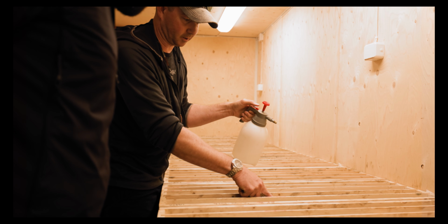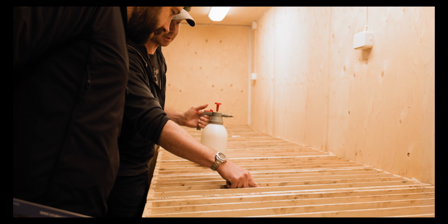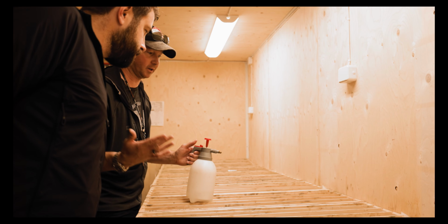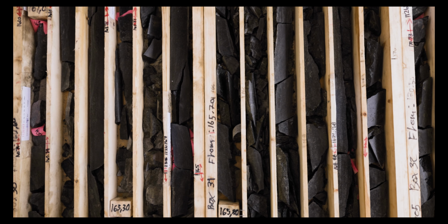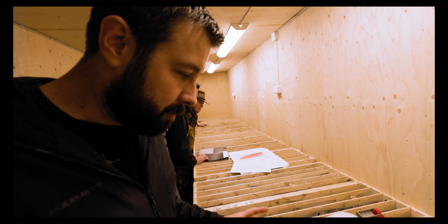So this stuff here is all honey sphalerite. Yeah, it's just a kind of yellowish color sphalerite. Sphalerite can look quite a bit different depending on what its iron content is. So we're looking at some core from the Gumsberg Project.